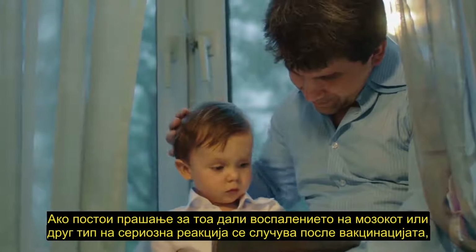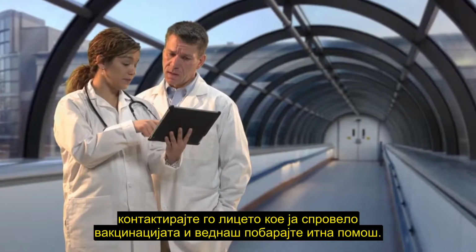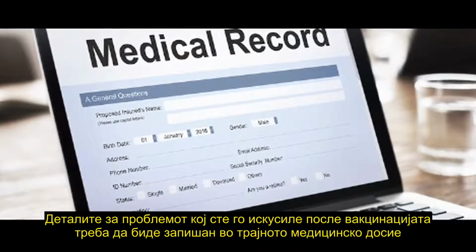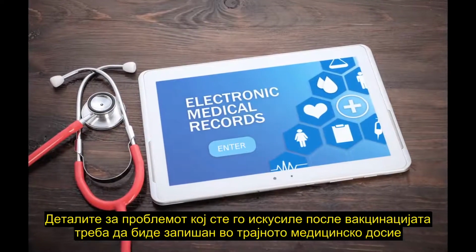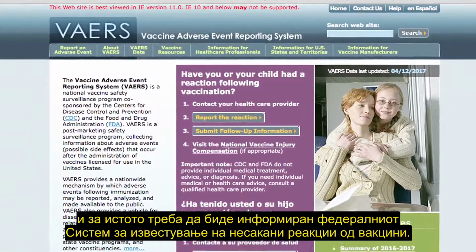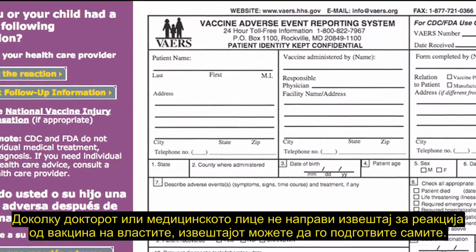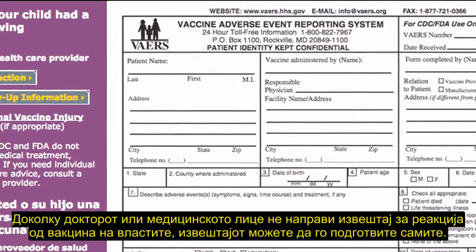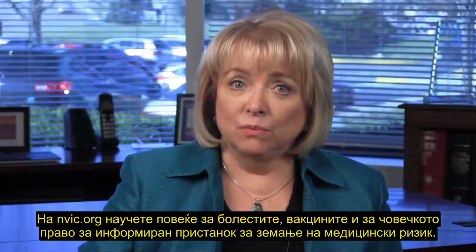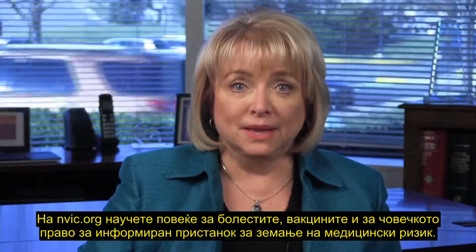If there is a question about whether or not brain inflammation or another type of serious reaction is occurring after vaccination, contact the person who administered the vaccine and go to a hospital emergency room immediately. The details of the health problems experienced after vaccination should be entered into the permanent medical record and reported to the Federal Vaccine Adverse Event Reporting System. If a doctor or medical worker will not make a vaccine reaction report to the government, you can make a report yourself.